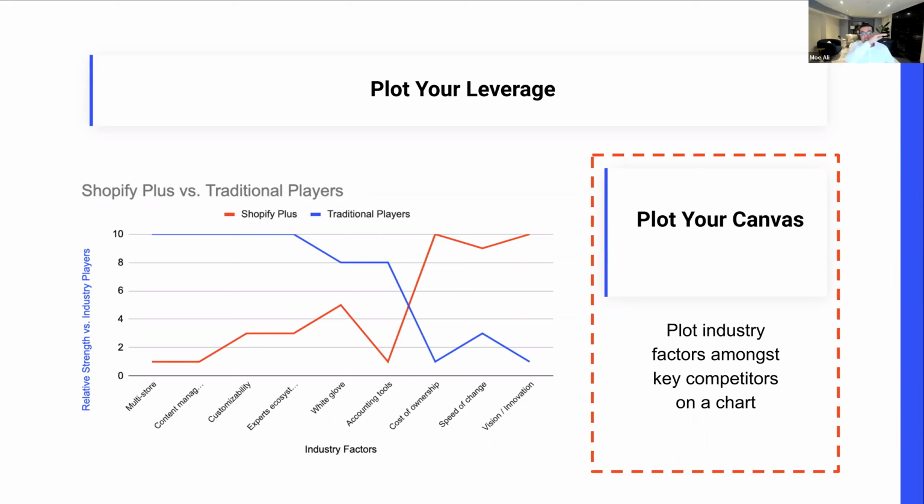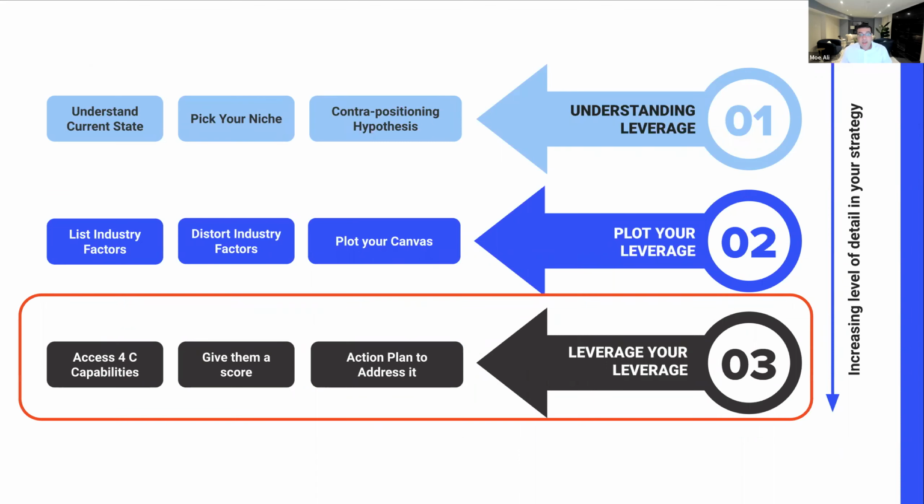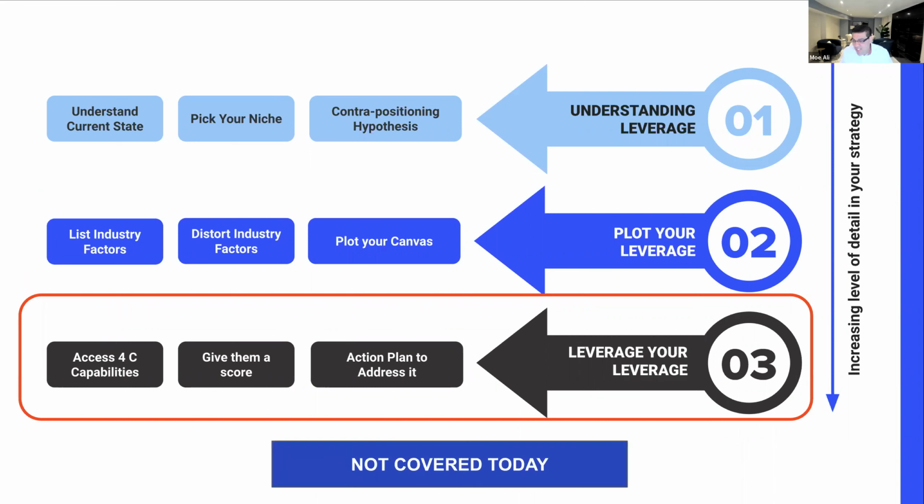If you see that the red and the blue line are exactly the same, I can guess you're not going to have a really great launch, right? You haven't made trade-offs, right? So that's step 2. That's plotting your leverage. Step 3 is really about leveraging this leverage. And unfortunately, we don't cover this today because it does take a lot of time. And so it is covered in our program.